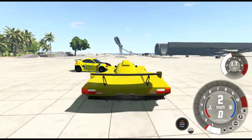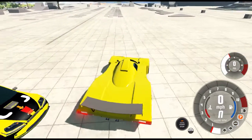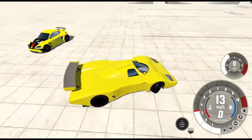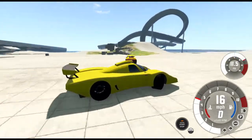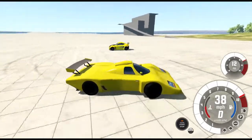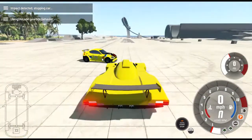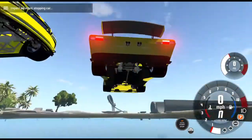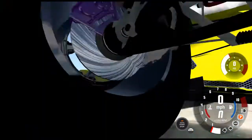I'll give you a hint. I brought out these two cars, and something's going to happen with these two cars. No, I'm not going to do the vehicle thing. Automotiveflux race car. I'll put the engine from here, strap it in here.